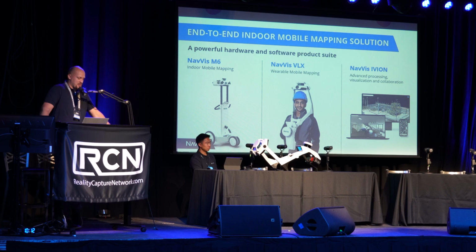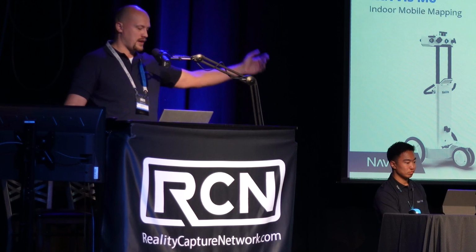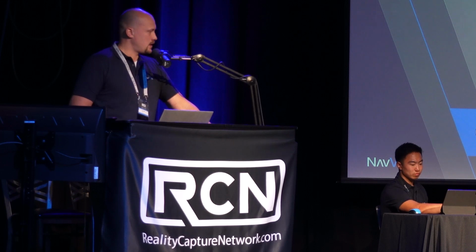But yeah, so for larger buildings, you can bring the M6. For smaller buildings, outdoors, any other spaces, bring VLX. You can bring it for larger buildings too. And then we also have our web viewer, virtual walkthroughs, digital twins, however you call it. Just trying to keep it short and sweet. We are ready for any Q&As.